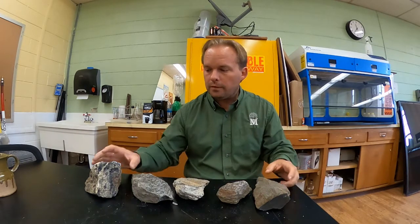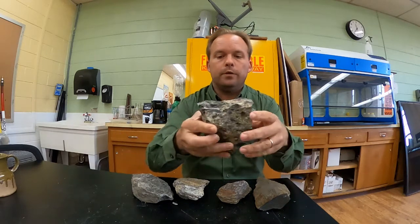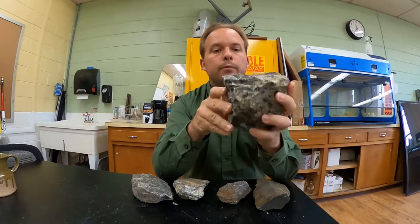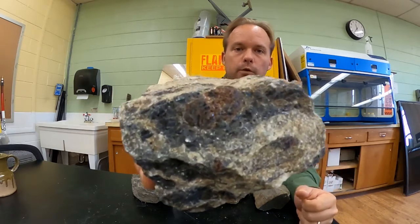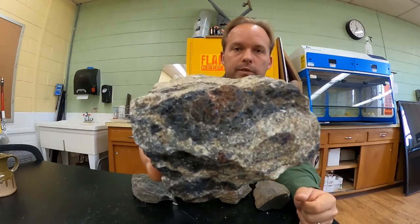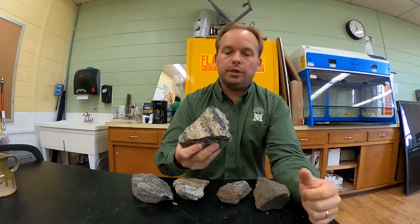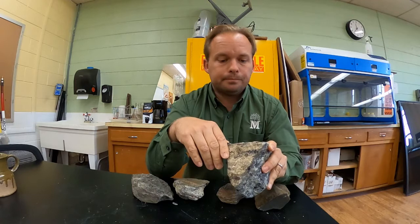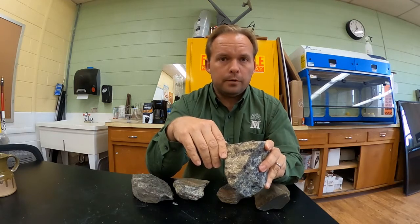So, for instance, this metamorphic rock is an amphibolite. It's an amphibolite because it's rich in the mineral amphibole. If you look really closely, you'll see a reddish mineral in there. That reddish mineral is garnet. Garnet, the January birthstone, is also referred to by the mineral name almandine. And it's a pretty hard mineral.